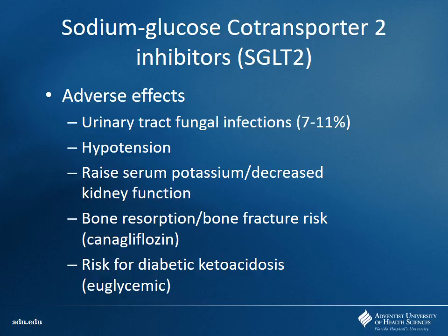The big thing you see here is urinary tract fungal infections. Okay, this can be problematic, especially if patients have other comorbidities which make them more prone to urinary tract infections. So be aware of that. You may have a patient who says they're starting on one of these drugs and then says, I think I have a UTI, and you try treating with something like ciprofloxacin or Bactrim, and they come back and say, hey, it's not getting any better. You need to think fungal infections, right? You may need something like fluconazole in order to help treat that.